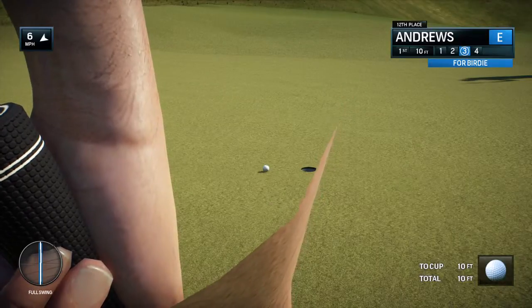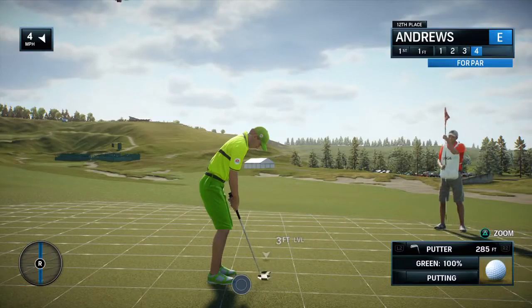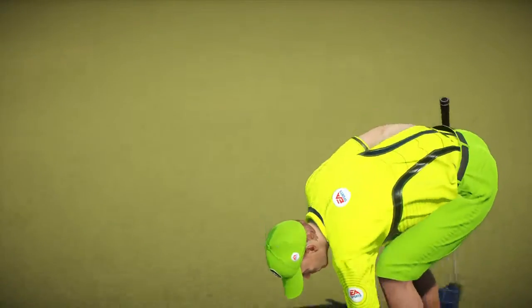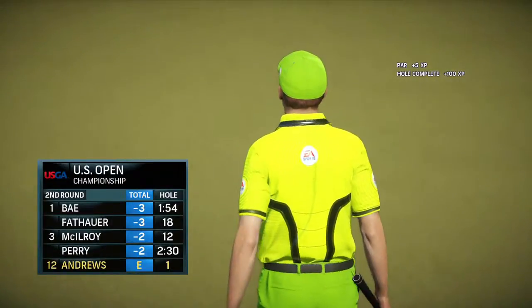Well, there's an opportunity wasted. Just knocking him for a par, and let's forget about this one. Golf is not about perfect, but it's going to hurt the course. He'll take par and move on.